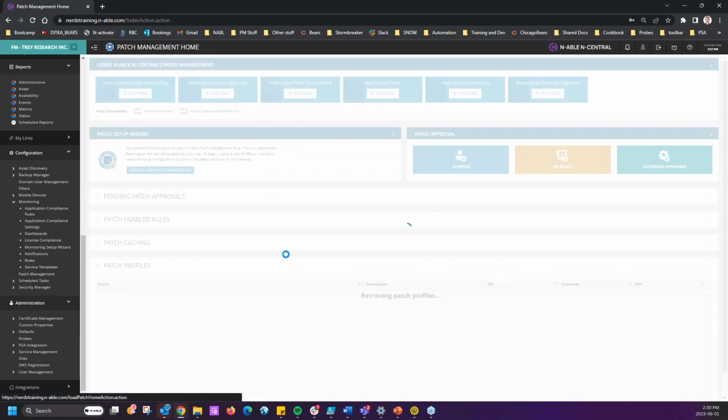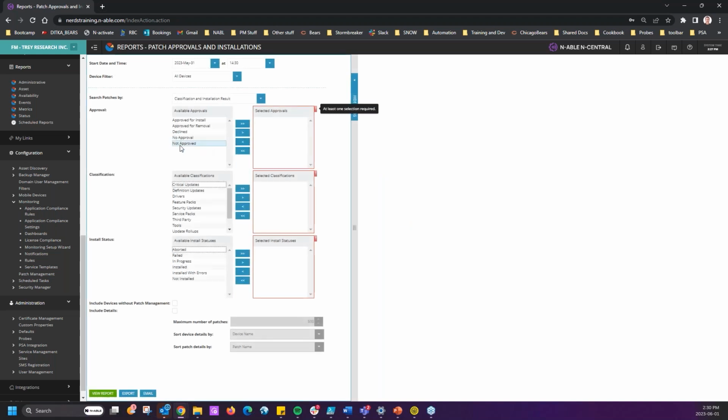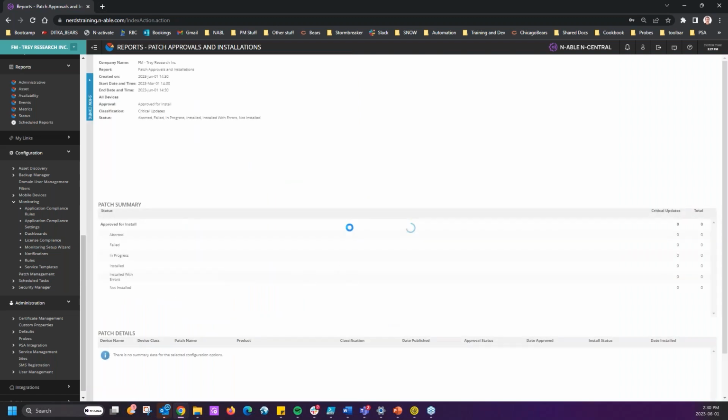Let me show you one other one. I don't use it quite as often. It's patch approvals and installs. Installation status is good too. So I'll look for what is approved for install. Critical. Let's go back 2 months. There we go. And then I want to see everything, include device details, and let's include 2500 just in case. Now, it doesn't give me anything because they're all installed, I guess. Let me go back. Let's go back here.